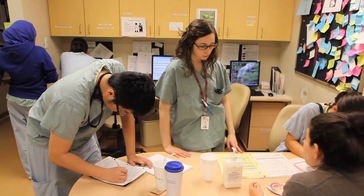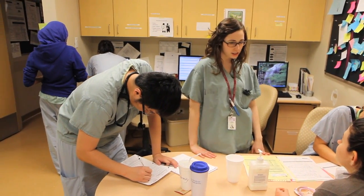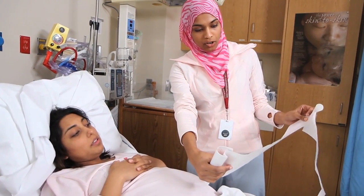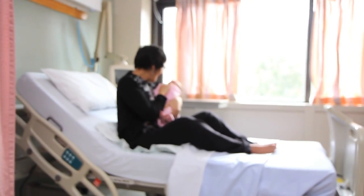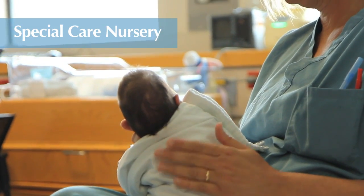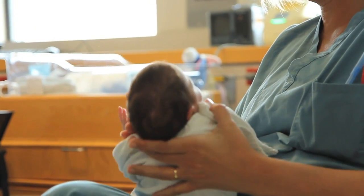During this tour, you'll have the opportunity to meet a number of our caring and committed healthcare team members who work in our program. You'll also have the opportunity to visit different areas, such as the birthing unit, where you will be laboring and giving birth to your baby, the mother and baby unit, where you and your baby will spend time after the birth before heading home, and the special care nursery, where babies who are born early or who need more specialized care are looked after. So, let's get started.